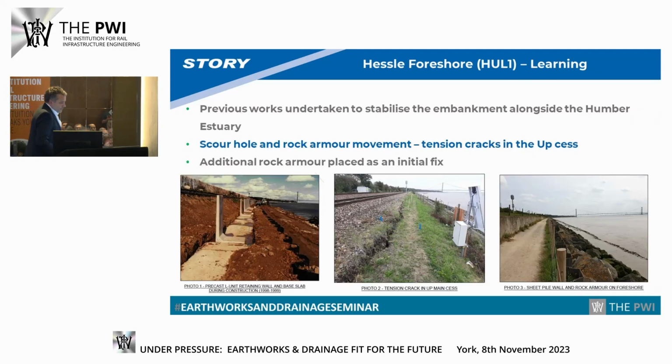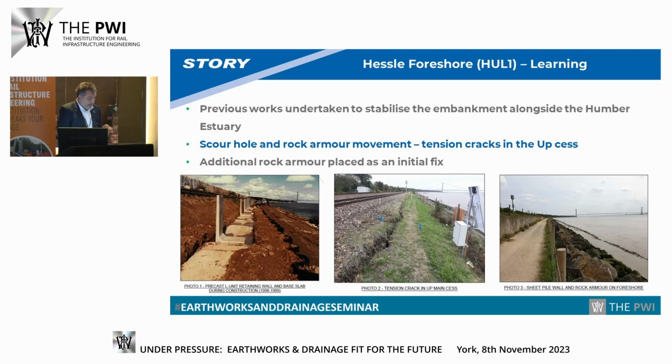Thanks, Ed. As you've just seen, Hessle was the first major piling scheme undertaken by Storey in CP6. The railway at the site runs alongside the Humber Estuary, and as with all sites that we've seen today, it has a convoluted history of maintenance and intervention that you associate with aged railway infrastructure. So the recent history at Hessle looks a bit like this. Historical works were taken to stabilise the foreshore in around 1998, including rock armour, sheet piling and a concrete retaining wall to retain the Trans-Pennine Trail that runs alongside the railway.